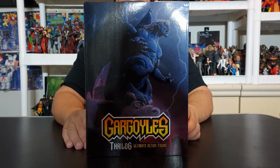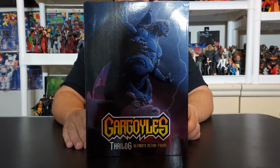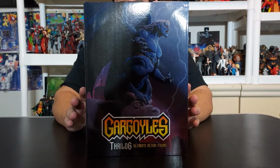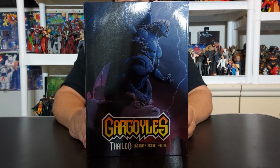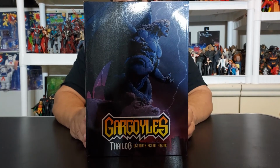Today we're going to unbox and review from NECA and their Gargoyles line. Here comes Thailog. This dude is huge. I mean, this box is massive. Picked this thing up at Target just, what was it, yesterday? I believe it was $32.99.